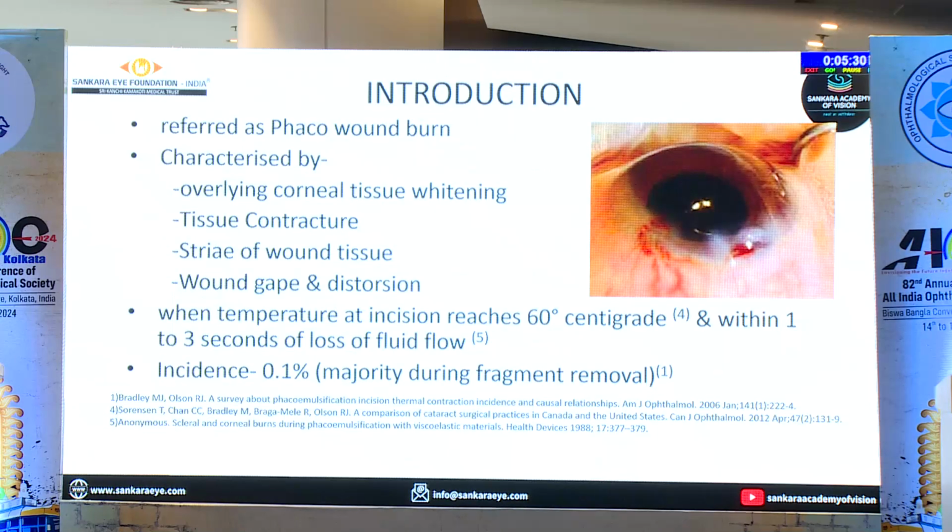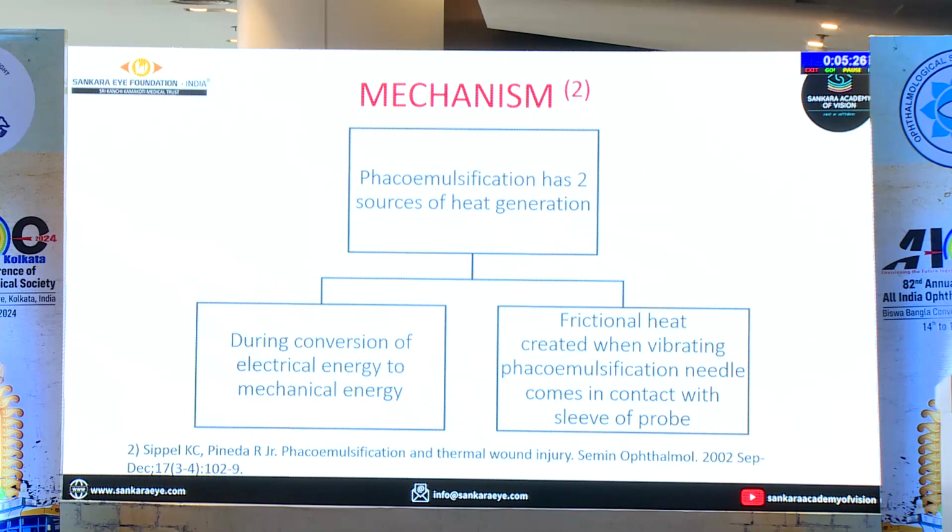Now what is the cause? You have to understand what are the causes, the mechanism. So mainly there are two sources of heat generation. One is the conversion of electric energy to mechanical, that is the piezoelectric, and the frictional heat when the vibrating phacoemulsification needle comes in contact with the sleeve. So the sleeve and the conversion of electrical, that is the heat generating part.